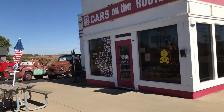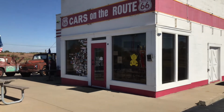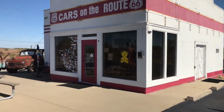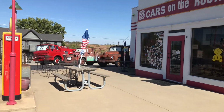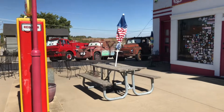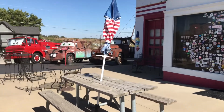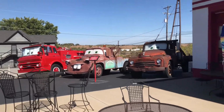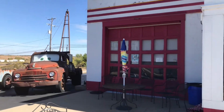This is the Cars on the Route 66 here in Galena. This is actually an old gas station the way it looks. A couple old wreckers there. There's a garage bay.